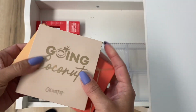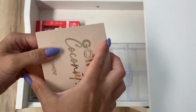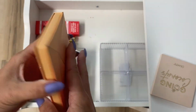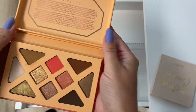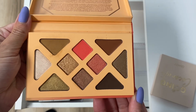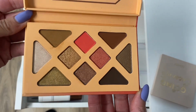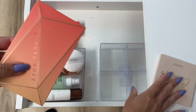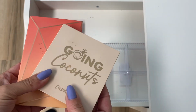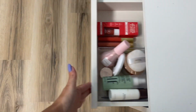And then I had 2 palettes in here. I had the ColourPop Going Coconuts in here, just a nice neutral palette. And then one of my clients gifted me this Aether Beauty palette. This is the Desert Sunset palette. It's really beautiful. I've been really enjoying it. These 2 palettes have been nice summer palettes for me. Aether Beauty has since gone out of business, but she gave it to me and I was really excited to try it. And now I wish I had tried it sooner, but I am gonna put these 2 palettes back in the drawers just to switch it up. I have so many palettes, so I don't wanna go all summer without using any other palettes. So I'm gonna put these ones away. Okay, we're just gonna leave that makeup in the drawer and pretend it's not there, okay?